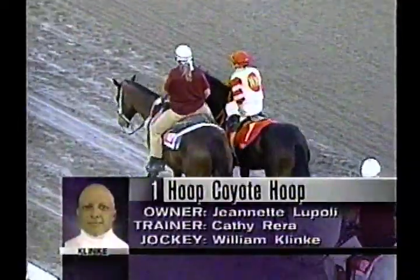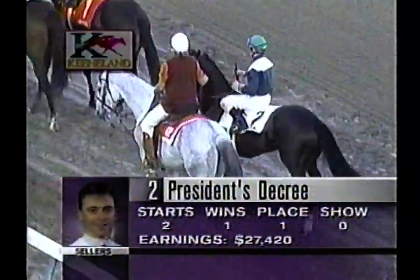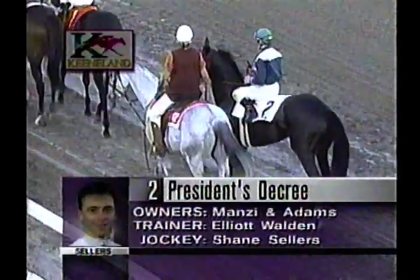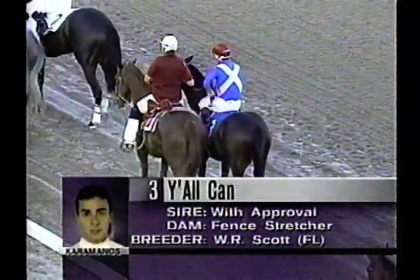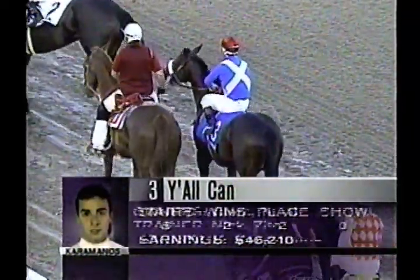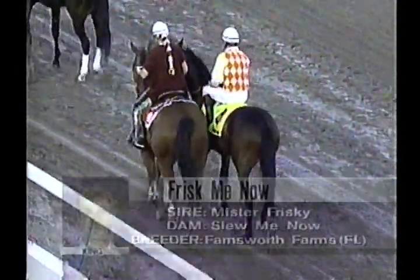The 2, a $330,000 Keeneland Sale Yearling. This is President's Decree, has been first or second in his only 2 starts. Shane Sellers, Gulfstream's leading rider, has him out. The 3, Y'all Can. Y'all Can was first or second in 4 of 5 starts, making his first start as a 3-year-old for trainer Nick Zito. Horatio Caramano from Argentina is the jockey.